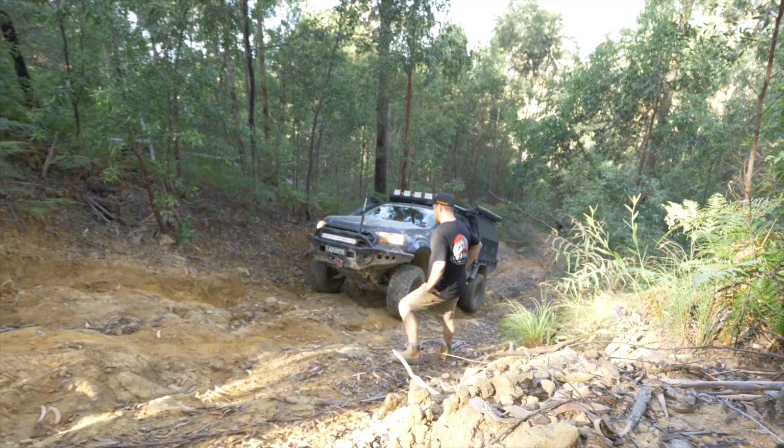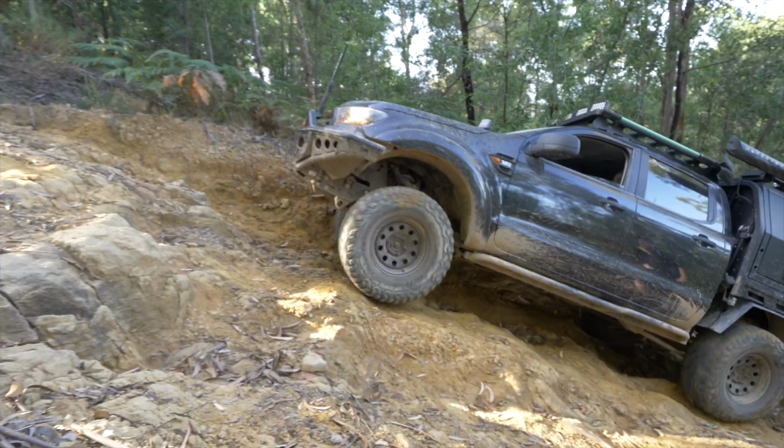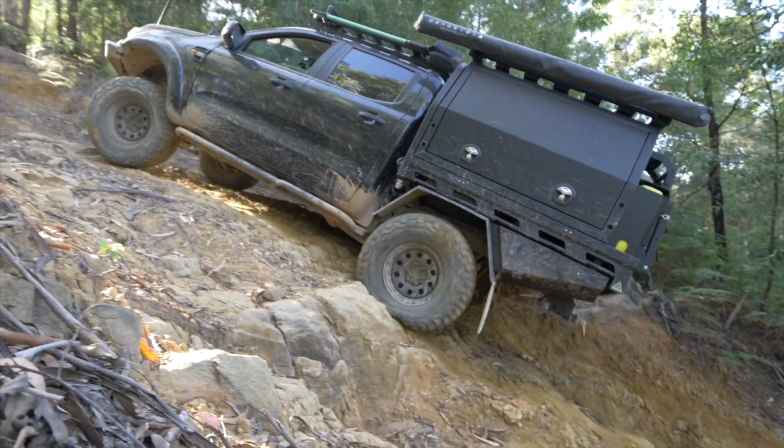Should have done it straight up. It should have come out of the showroom floor with a tray and canopy on it. But I've got it now, that's all that matters. Yeah, you'll be keeping it a while. Yeah, so this is a long-term car.